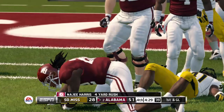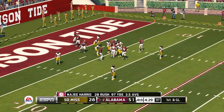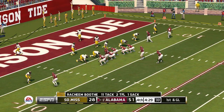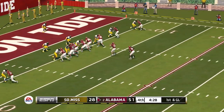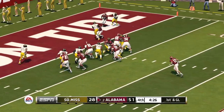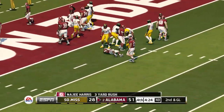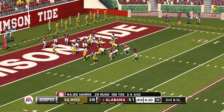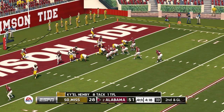Takes it up the middle for a nice run. Nice run up the middle. That's a gain of 4 on the play. That brings him second and goal.